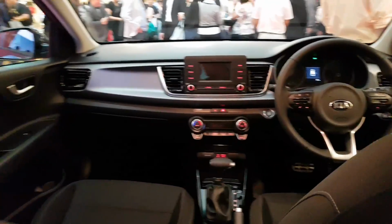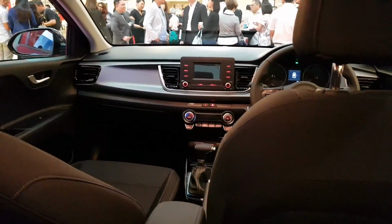That's the interior. It looks like a European car, right? Is it comfortable back here? It's pretty comfortable because it has a more reclined sitting position. The seats can't move, but in certain cars when I sit at the back it's somewhat this position, but this one is a more reclined position.